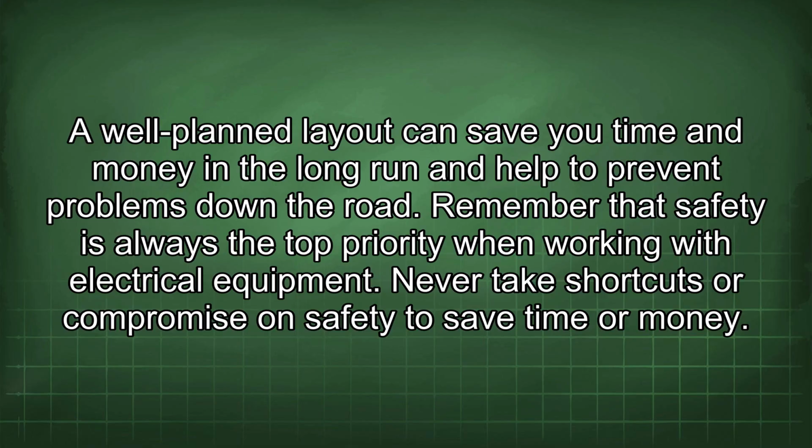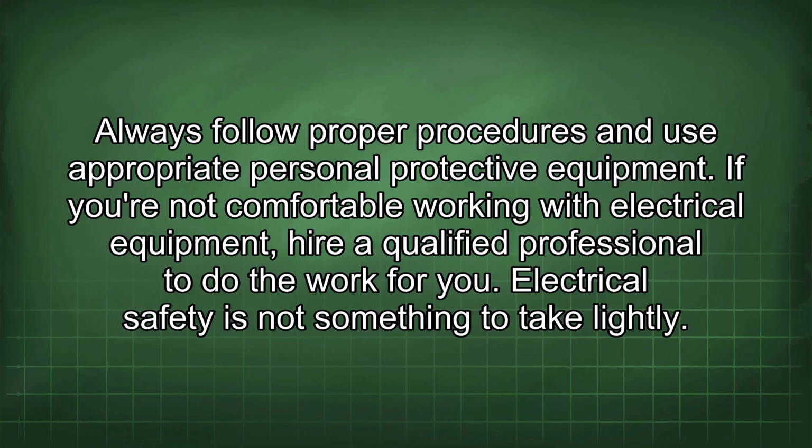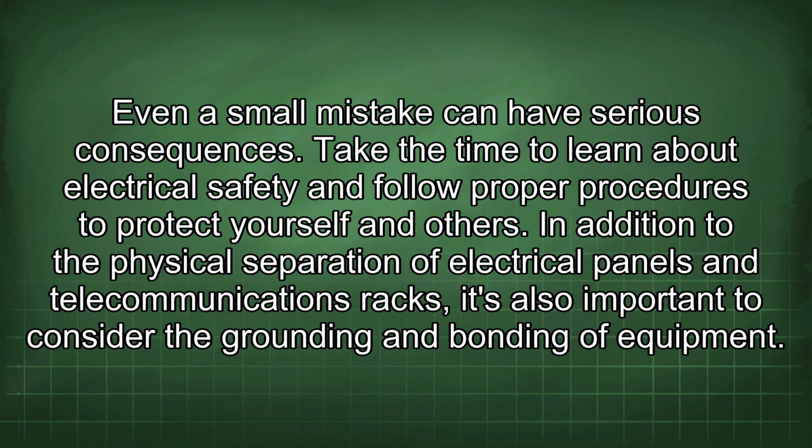Never take shortcuts or compromise on safety to save time or money. Always follow proper procedures and use appropriate personal protective equipment. If you're not comfortable working with electrical equipment, hire a qualified professional to do the work for you. Electrical safety is not something to take lightly. Even a small mistake can have serious consequences. Take the time to learn about electrical safety and follow proper procedures to protect yourself and others.